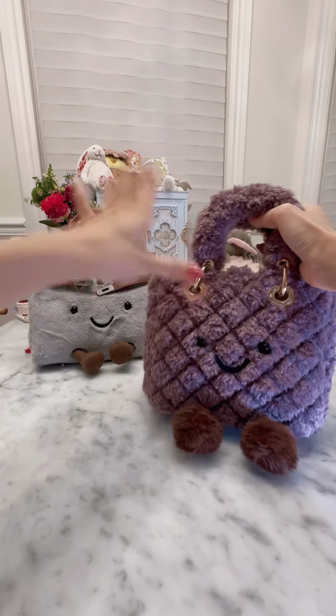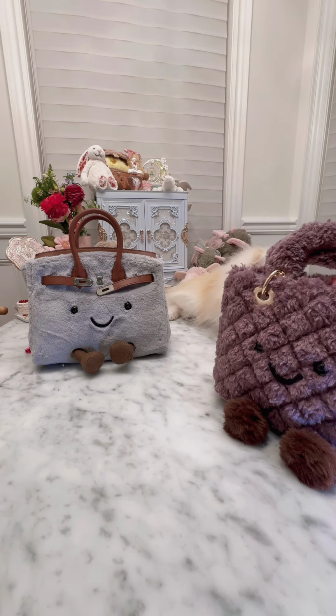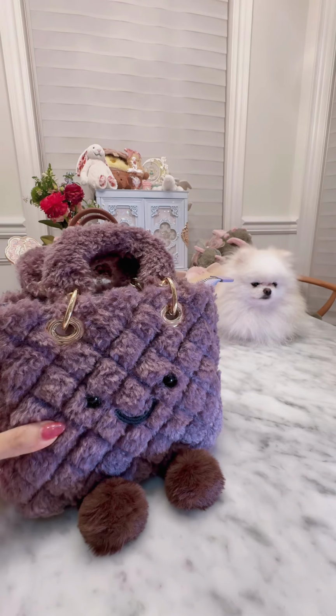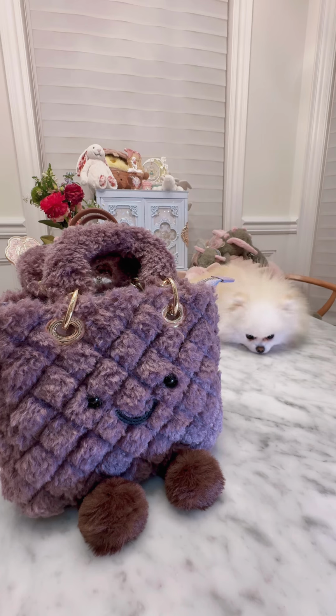These ones took forever to come. I think they were supposed to take a month to be shipped to me, but they ended up taking probably closer to a month and a half, 2 months. So not too bad. I think I ordered these in April. But I just wanted to share these with you.